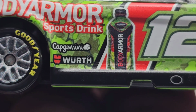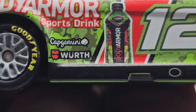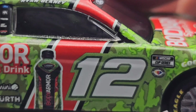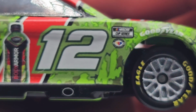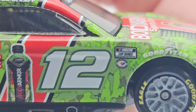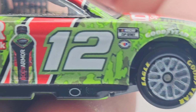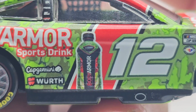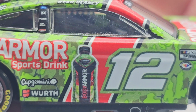BodyArmor Sports Drink, Cap Gemini, something like that, I don't know, Worth, BodyArmor. Got the 12 right there, not a camo background, but that same tint of green, that way you can just see the number a little better. And okay, so imagine how cool it would be if they had the 12 instead of the stripe.